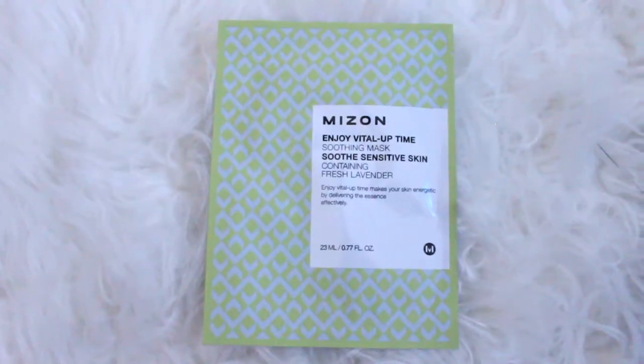This next one is Maison Enjoy Vital Up Time Soothing Mask. Calming lavender extract, soothing skin and helps relieve stress. So this will come in handy with those stressful days, because we know we all have those stressful days.